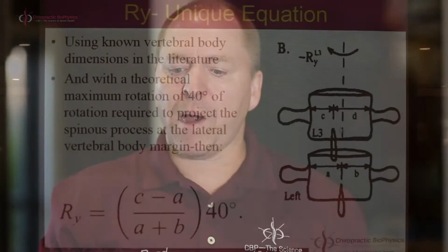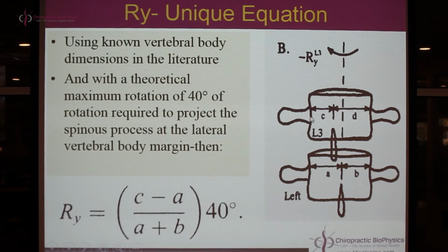We see, are our men and women of the same stature, the same height and size as this data set in the literature? And then if we know how far our object film distance is and our source film distance is, then what we can do is estimate how much y-axis rotation it would take to theoretically move the spinous process as far lateral to the edge of the vertebral body as possible. So here's a spinous process at L3. We calculated that 40 degrees of rotation would be required to move this spinous process to the lateral margin of the L3 vertebral body. So 40 degrees is our upper limit.